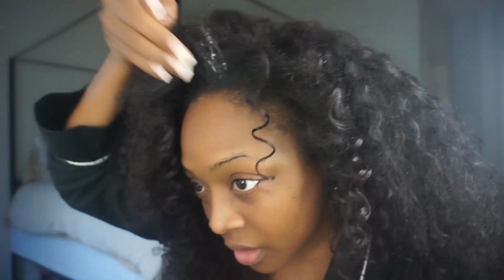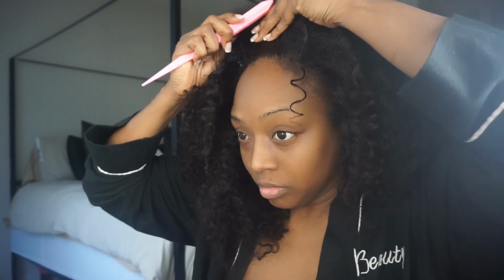For this little top part, I'm gonna use some Murray's. And you don't wanna make it look like it's a glob, but you kinda wanna, I don't know how to explain it. Just kinda slide it on so that your hair has some kind of stiffness so it can sit up. Got this brush. Ooh. You see what I mean?